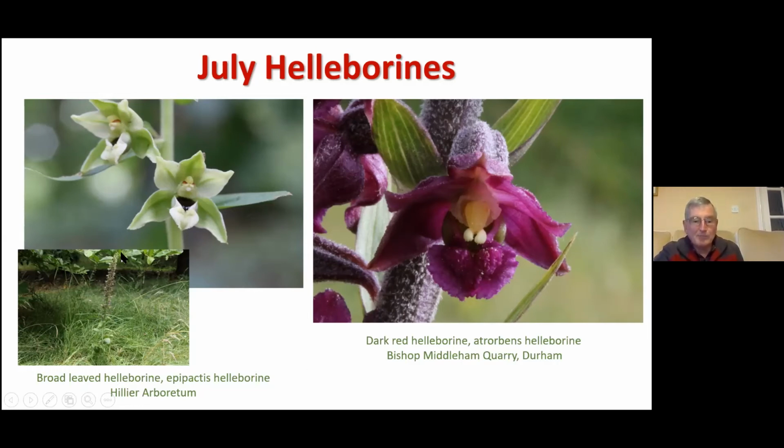You can see it's quite a big plant with a lot of flowers on it. And this is a broad-leaved helleborine. And it has this green-coloured flower. Some of them have a purple tinge, some have a white tinge, so that the flowers are a little bit variable.